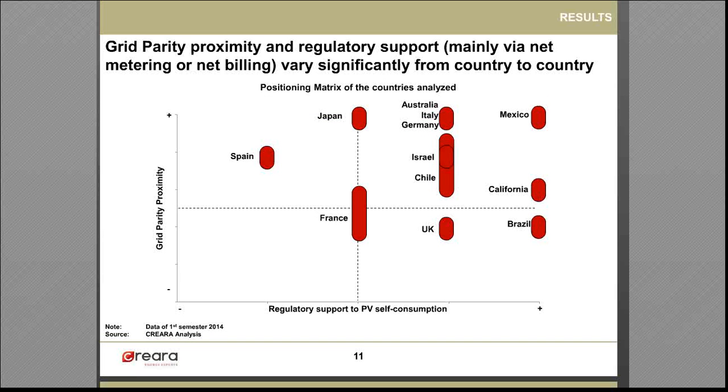In this diagram, you can see the results of this number of the GPM series, which included data for the first semester of 2014. As you can see, Mexico is a great example of a good combination between grid parity and an effective regulation, which generates an attractive investment opportunity for DAC consumers in this case.